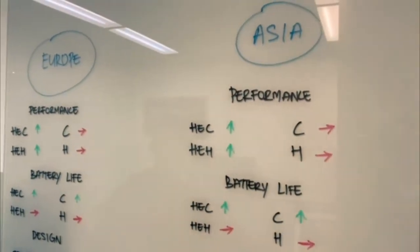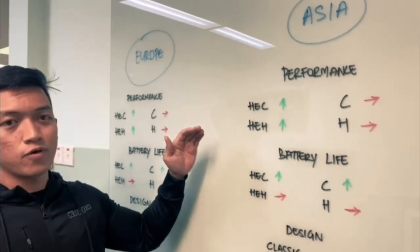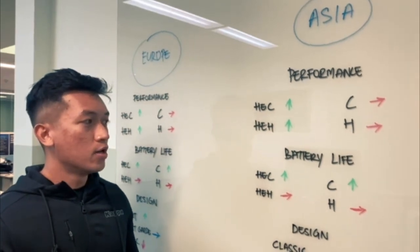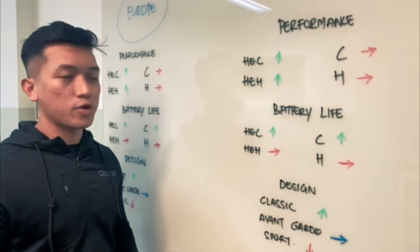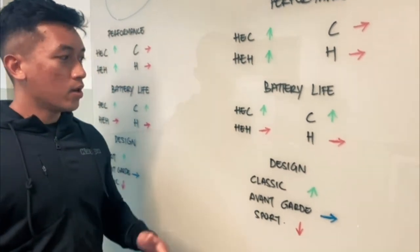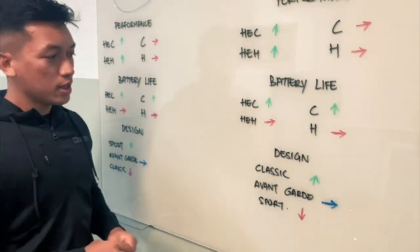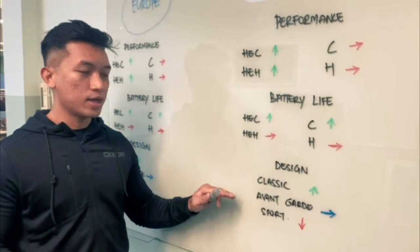For Asia, performance-wise, high-end companies and high-end household, they prefer to have a better performance phone compared to the normal company and the normal household. For battery life, both of the companies, which is the high-end and the normal one, prefer to have a better battery life compared to the high-end household and the household. For design in Asia, they all rather have a normal classic design, followed by avant-garde and sport.